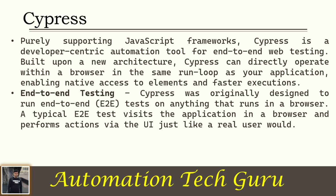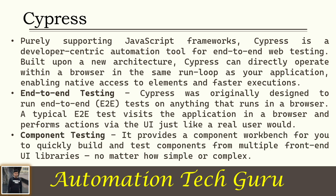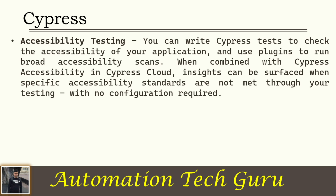A typical end-to-end test visits the application in a browser and performs actions via the user UI just like a real user would. Component testing provides a component workbench for you to quickly build and test components from multiple front-end UI libraries, no matter how simple or complex.